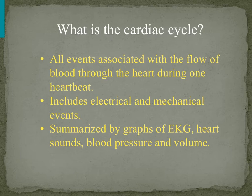So all together, the heart beating, the blood flow that we started with, plus that electrical conduction, make up what's called the cardiac cycle. So it's all of the events associated with blood flow through the heart during a heartbeat. Both the electrical events and the mechanical, like the actual physical squeezing of the muscle. And to get a complete picture of the way a person's heart is working during a cycle, the EKG can tell you one piece, the electrical piece, but you would also need to listen to heart sounds, monitor blood pressure and blood volume, all of those things to really get a complete picture of heart function.